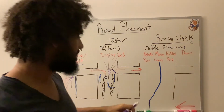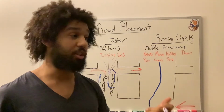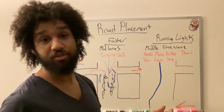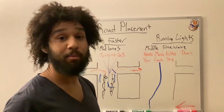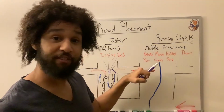Same thing with this though. The faster you're going, the less time you have to react, because more distance is being covered. So the speed limit in New York is 25 miles an hour, but everybody drives 30. So let's say 30 miles an hour. Those cars are traveling about 45 feet per second, right? They are flying.